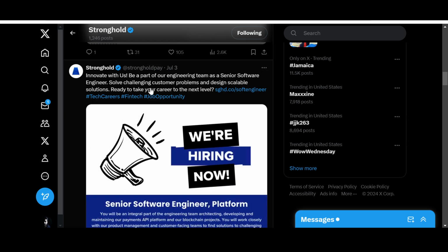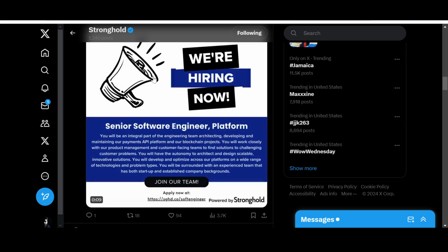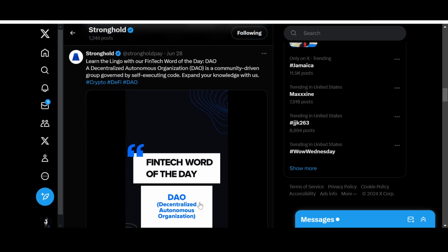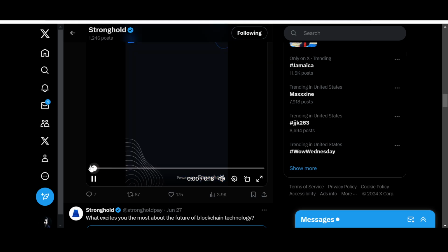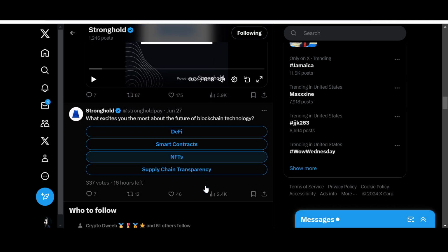Innovate with us, be a part of our engineering team as a senior software engineer, solve challenging customer problems, and design scalable solutions. So, guys, if somebody is a software engineer and they want to join the Stronghold team, they can check this out and apply. What is this? Learn the lingo with our fintech word of the day, DAO. Okay, so DAO is obviously decentralized autonomous organization, making stuff decentralized, and the voting mechanism and decision making body.